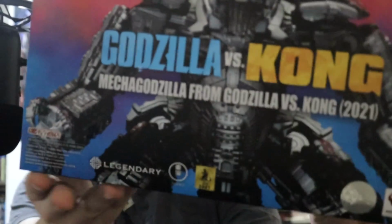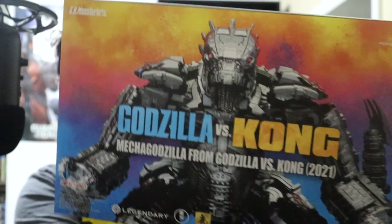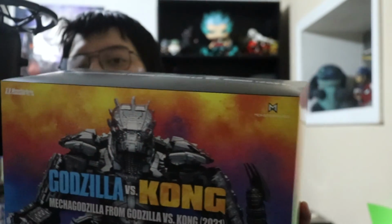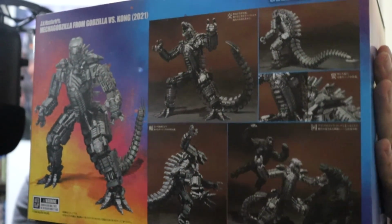And of course, you can see right here, Mechagodzilla, the title, and the stickers and all that, the brands. Nothing much fancy here. In the back, we get, oh god, what are we gonna get? Mecha, and of course, the possibilities, ooh, beautiful. But of course, enough chit chat, let's talk about the boy itself.